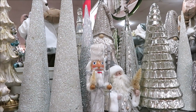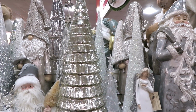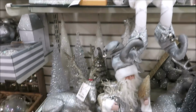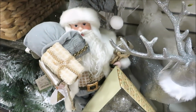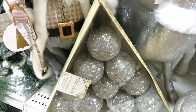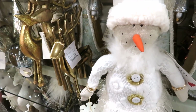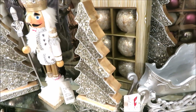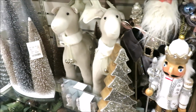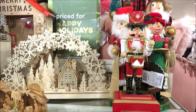So many tall Christmas trees to choose from, mercury glass to cone style, bottle brush, and ceramic. As you can see, they have a ton of Santas in pretty much any color you could want. Here is a really pretty snowman, $12.99, with a lace outfit. Definitely shabby chic. A really pretty silver sleigh. Right around the corner from here, they have an entire end cap full of nutcrackers. They also have some of the wooden cutout Scandinavian decor.